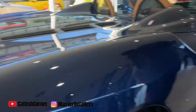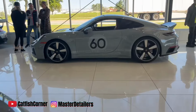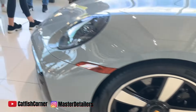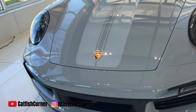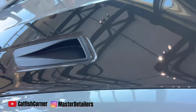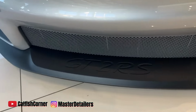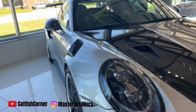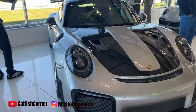Yeah. I like this car right here. That car nasty. I gotta get this Porsche on camera. Porsche nasty. Nasty. I like that. That's nice. Got another one over here. Look at the rims. RS with the roll bar, carbon fiber everything. Carbon fiber right there, carbon fiber right there. GT2 RS. Boy, nasty, man. Nasty, nasty.